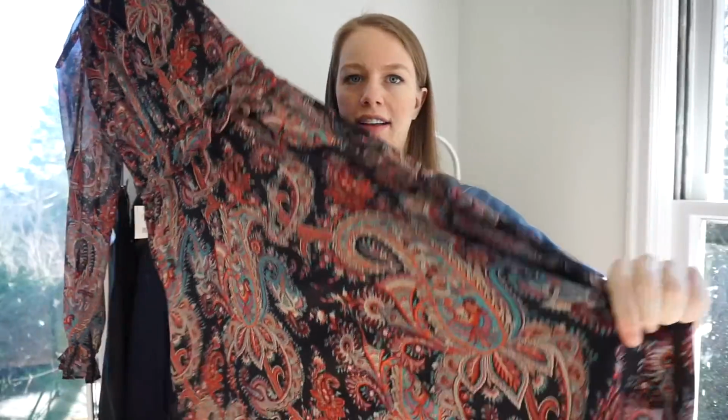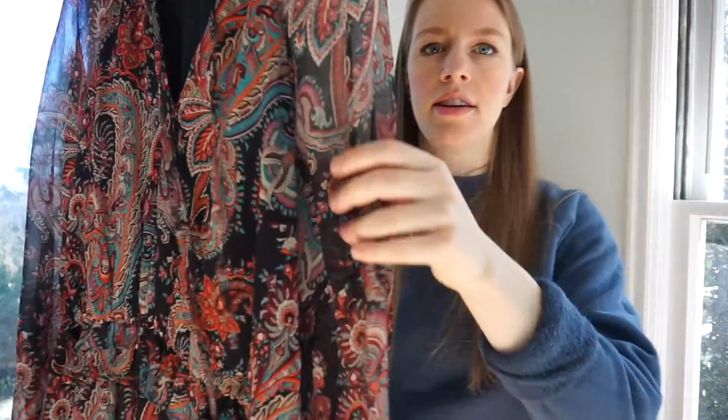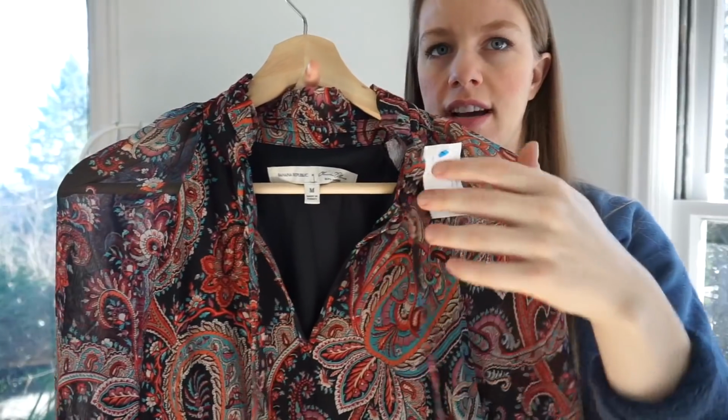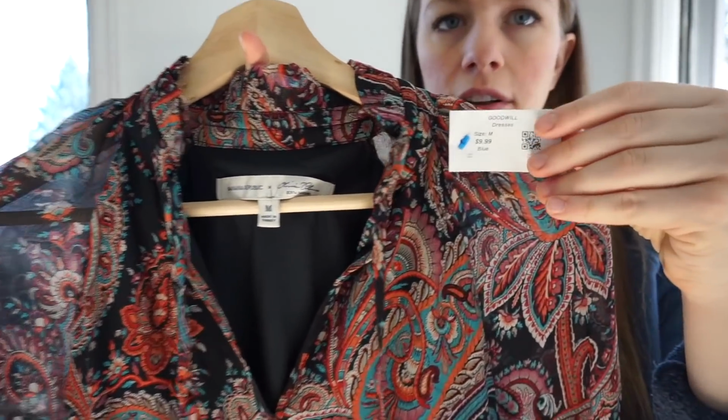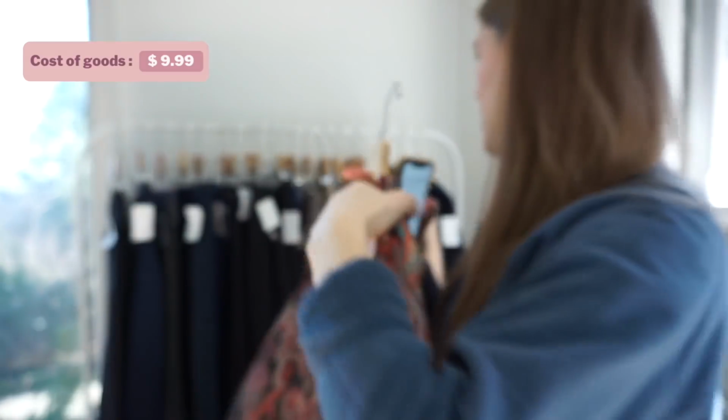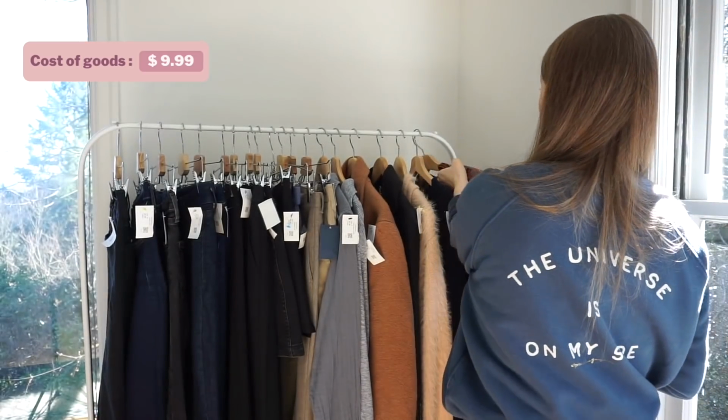It's this maxi paisley print dress with these sheer sleeves gathered at the wrist, necktie, really pretty. So I definitely wanted to look it up, and I'm glad I did. Paid $9.99 for it because it sells really well.